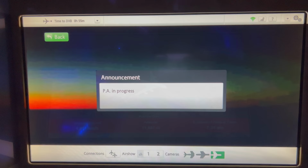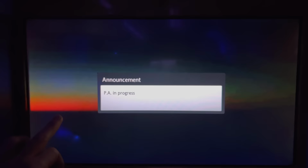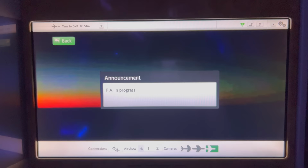A brief update on our flight, Captain speaking. We're at 41,000 feet, flying towards Dubai. Within the next 15 minutes or so, we'll be initiating our descent.